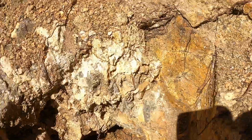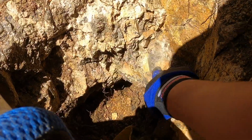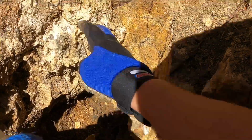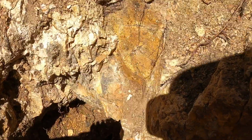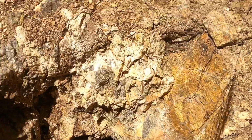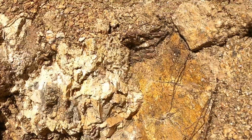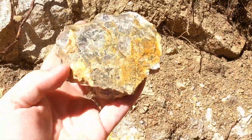Now that I said that, I just noticed this piece here. It's pretty flat on one side. It's got pegmatite around it. Sorry about the shadow. This stuff looks pretty loose, so I'm going to try seeing what's underneath there. I'll let you know if it's anything good. Well, this is what that was.